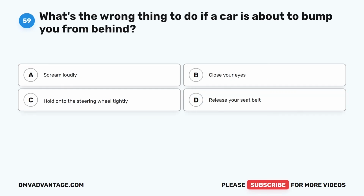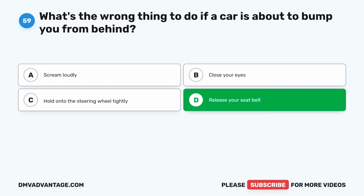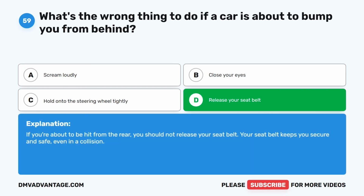Question 59. What's the wrong thing to do if a car is about to bump you from behind? A. Scream loudly. B. Close your eyes. C. Hold on to the steering wheel tightly. D. Release your seatbelt. The correct answer is D. Release your seatbelt. If you're about to be hit from the rear, you should not release your seatbelt. Your seatbelt keeps you secure and safe, even in a collision.